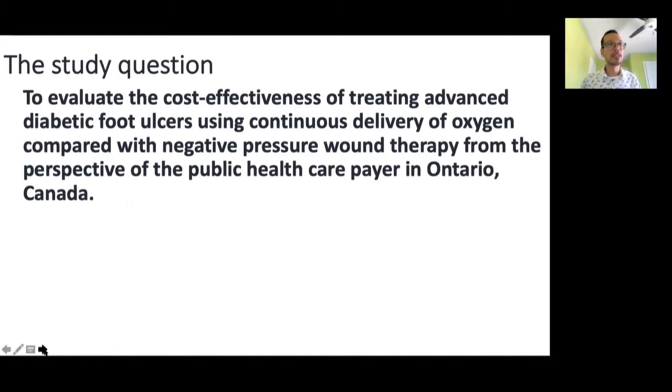So that is the question that I had looking forward as we conduct an economic evaluation, looking at CDO. And the study question that I posed for this study was to evaluate whether CDO was cost effective when treating individuals with advanced diabetic foot ulcers compared to negative pressure wound therapy from the perspective of the public healthcare payer in Ontario. And so there are some things that we have to focus on here in this study question, that being that this is a cost effectiveness study.